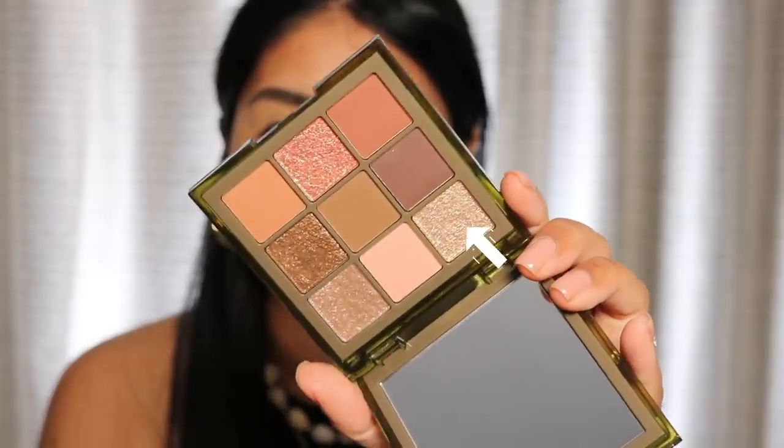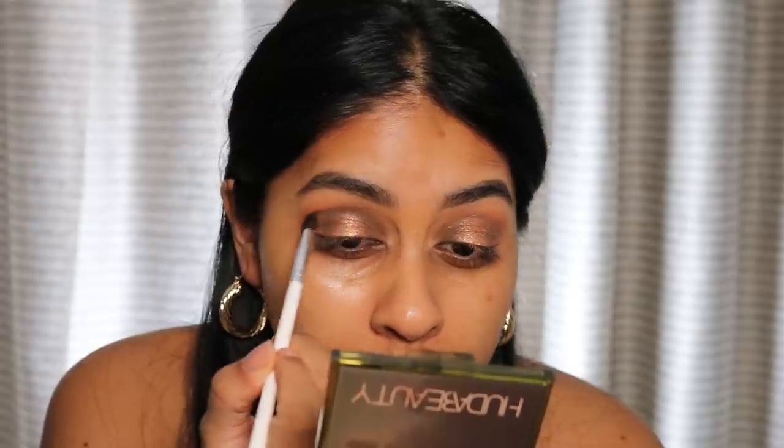Okay, then with my ring finger, I'm going to get the lighter shade, shimmery shade in the palette. And I'm just going to press this in the center just to give a bit more dimension. I'm not going to lie, there's definitely a bit more fallout with this palette. Like, kickback, I would say.